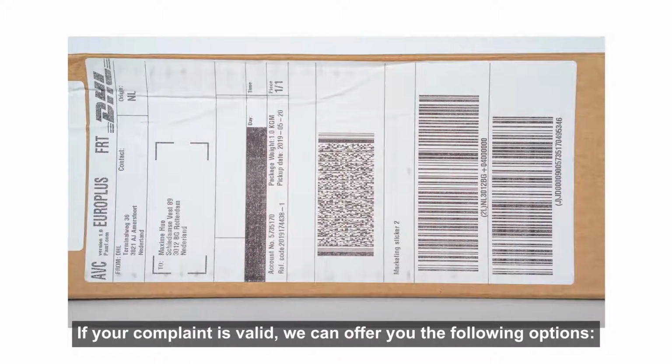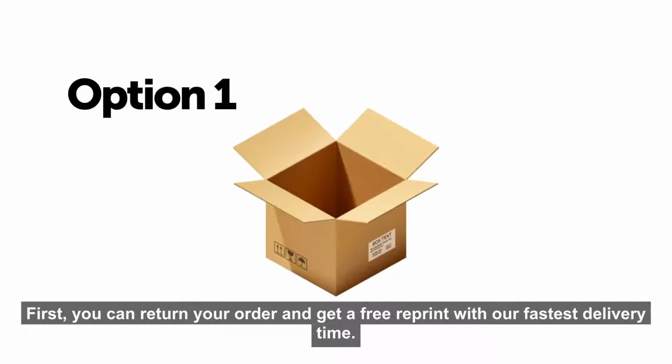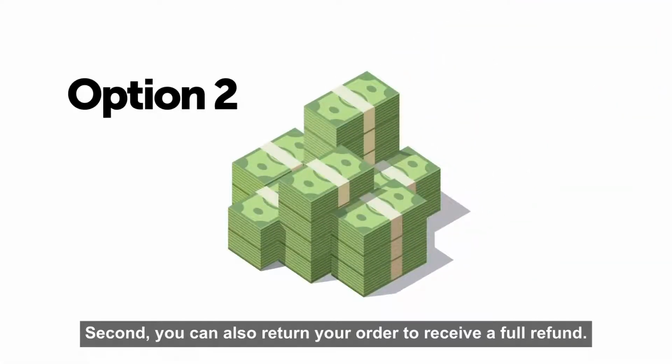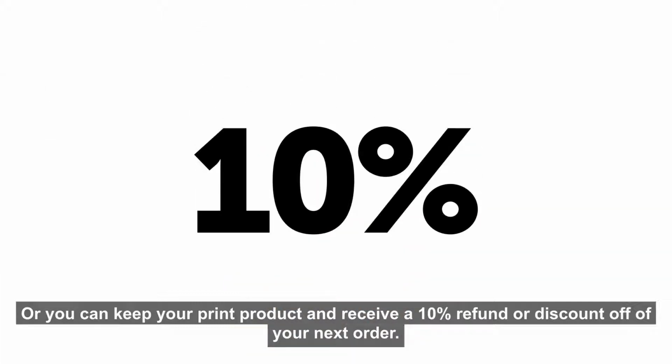If your complaint is valid, we can offer you the following options. First, you can return your order and get a free reprint with our fastest delivery time. Second, you can also return your order to receive a full refund. Or you can keep your print product and receive a 10% refund or discount off your next order.